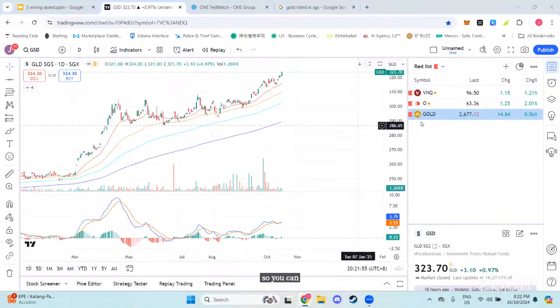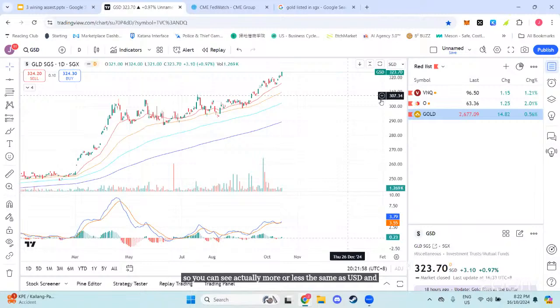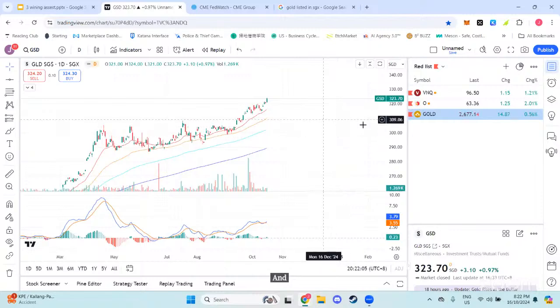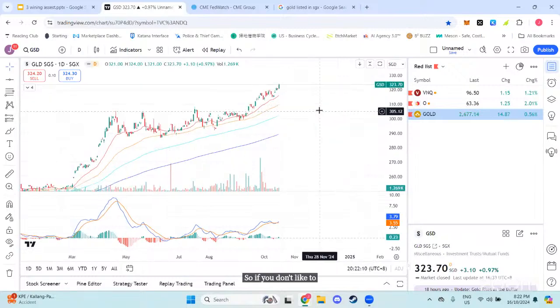So it is more or less the same as GLD, but this one is listed in SGX, trades in Singapore time, and the currency is SGD. If you don't like currency conversion, you don't want to have USD, and you want to trade in Singapore time, then you can go for GSD. If you are okay with trading in US time and having USD, then you can go for GLD. Because GLD usually has more volume, it is easier for you to buy and sell. Sometimes in Singapore there's not much volume.